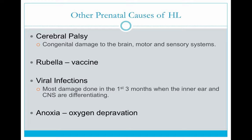Other prenatal causes include cerebral palsy, congenital damage to the brain, motor or sensory systems. Rubella could cause hearing loss. That's why we have vaccines to prevent against rubella. Viral infections: most of the damage can be done in the first 3 months of gestation, while the mother's pregnant, when the inner ear and the central nervous system are developing. A viral infection can cause the hearing loss.